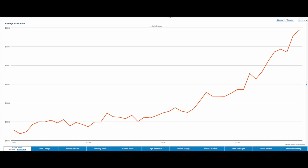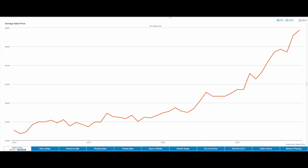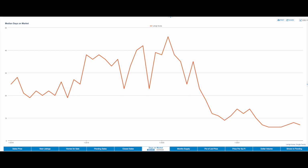The average price, 276, because Lehigh is just regular. You don't have really high end, so those two numbers always go hand in hand. So the median sell price, if you could see it here, $274,000, and when we jump to the average price, you're looking at 276. Days on the market for that median price: if you're under $274,000, you're probably going to sell the house in 6 days. Give it a week or whatnot if your house is priced accordingly. That's really important, and if it is in move-in condition and all that.